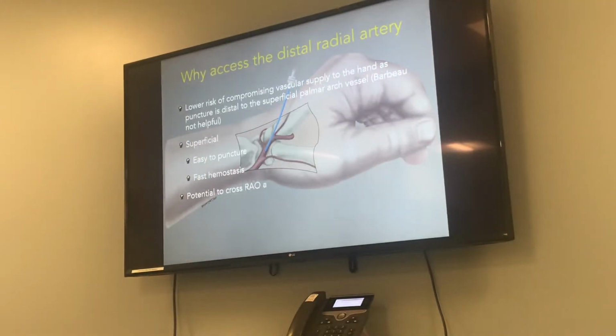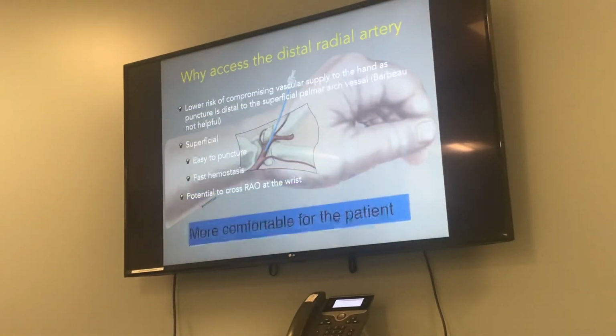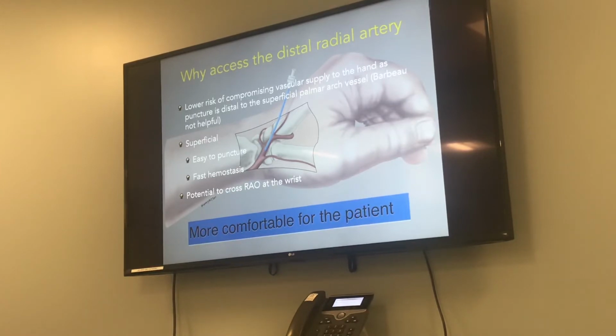So why do we go through the snuff box? Lower risk of compromising blood supply to the hand. It's really low anyway with conventional radial, but it's even less in the snuff box. It's a very superficial vessel. It's very easy for us to puncture. It's very fast hemostasis, as you've seen. And if you do get an occlusion from conventional access, we can cross it.